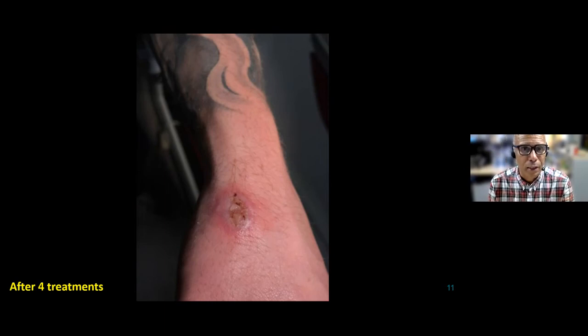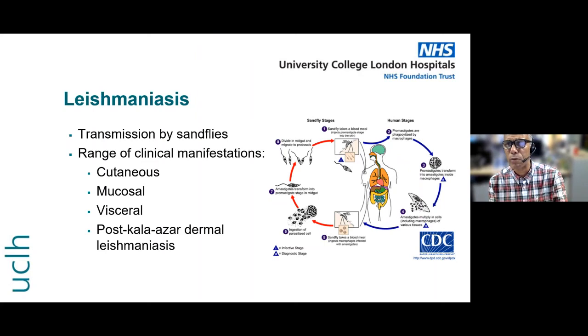Next slide, please, Adam. So with Leishmaniasis, we talked about the transmission, and we talked about the range of clinical manifestations of this and how immunosuppression can really influence those. And that's particularly so in the cutaneous leishmaniasis that I see, that in immunosuppressed individuals tend to be far more cautious. None of the individuals who presented today had any immunological impairment and all were HIV negative.